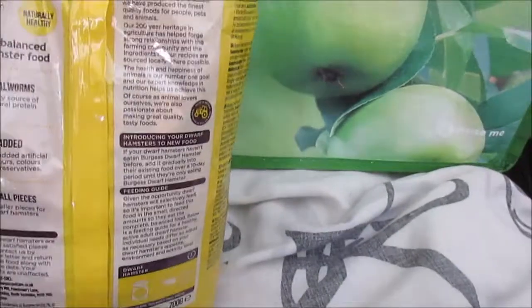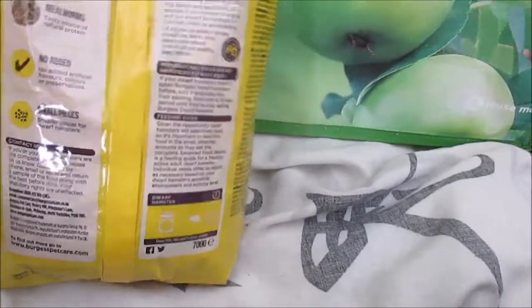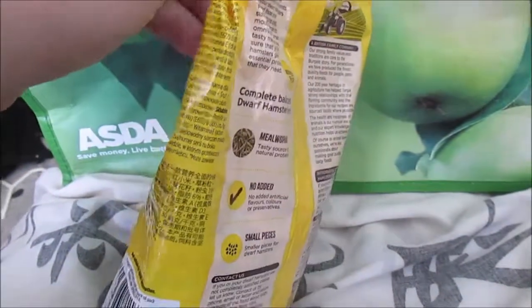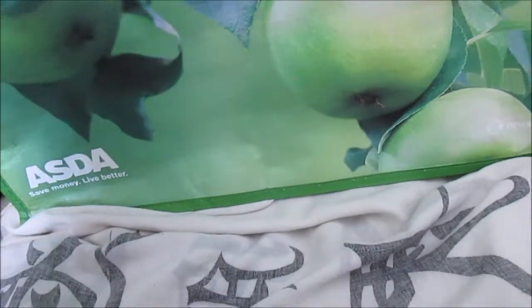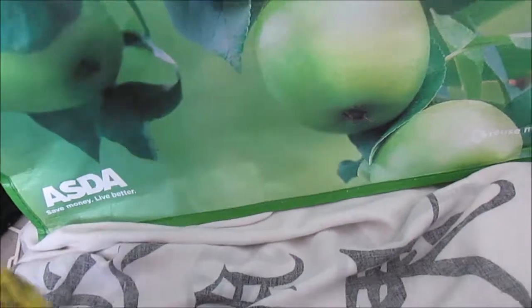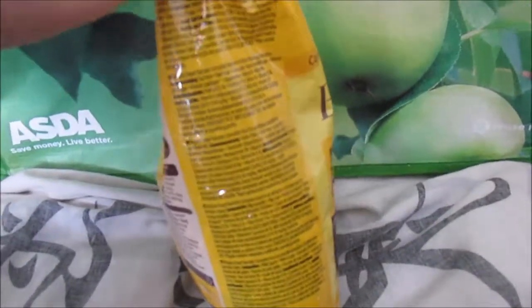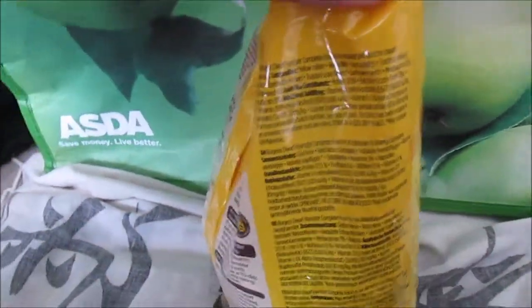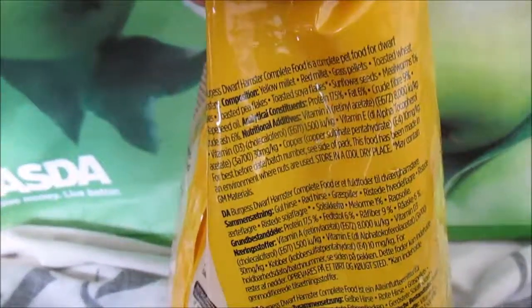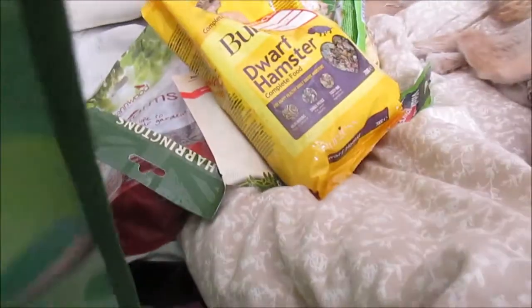And I have no idea why this was reduced, to be honest with you. I have no idea what the English composition is. I can't even find my language. There we go. It's not that I would never feed it as a complete food, but for me personally, it just hasn't got enough variety in it. Well, my other foods have.